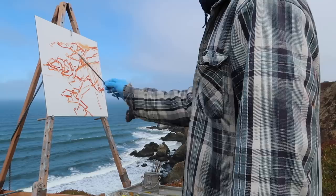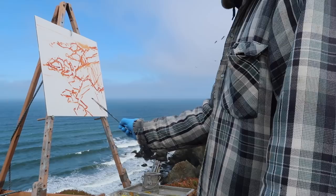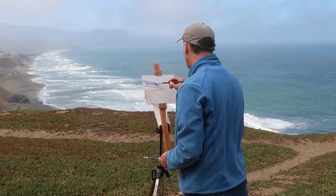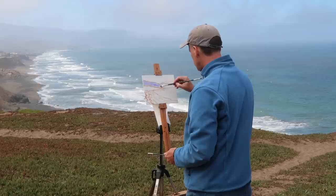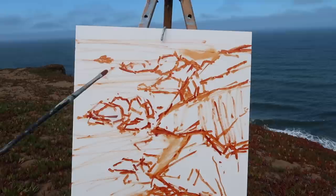All right, so the sun is supposed to come out. I'm gonna map in these rocks first, and then hopefully by the time I get this thing laid out, there'll be some light to work with. Basically, I just mapped out where all the rocks were in a very loose fashion, and then I spent about 15 minutes trying to detail the rocks more carefully.